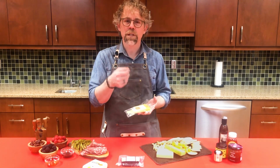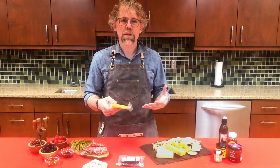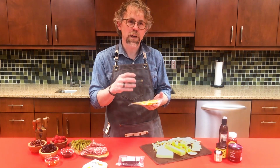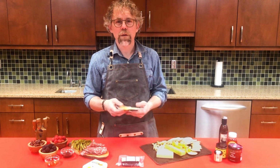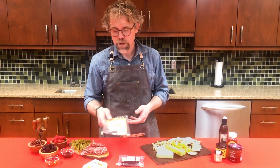You can cut it up into pieces and eat it on its own. I really like it with some nice nuts. I've got some Marcotte almonds. I've actually got some pecans that were caramelized that really go good with that, and those caramel notes and those pecans really make the flavor in this cheese come out nicely. But really great on a good piece of bread or just a good snacking cheese. So this is the cave-aged Gouda from Marcotte Jersey Creamery.